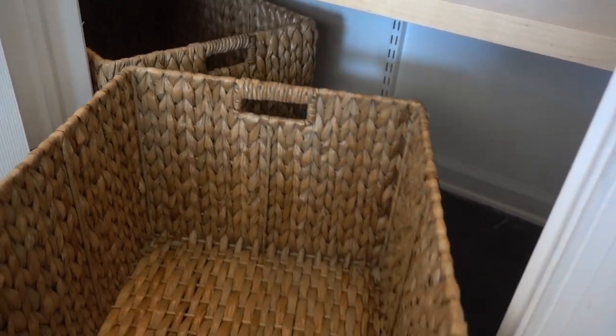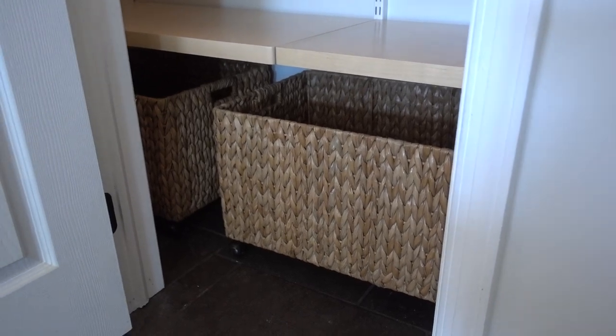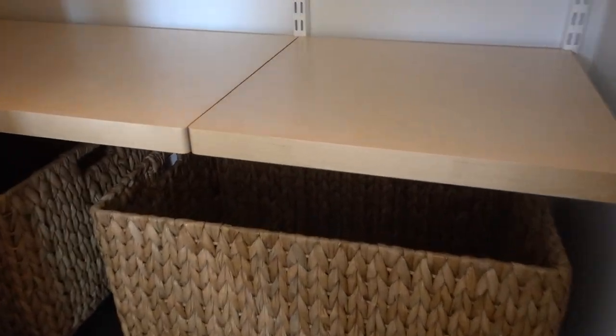And I was really excited to give these baskets from Williams Sonoma a try. Let's see how they fit back there. Oh my gosh, it fits perfect. Wow. Guys, now we're gonna put our supplements, protein powder, that kind of stuff in here. But you could put paper towels or backup baking items.